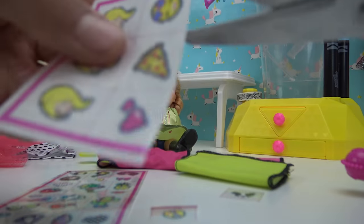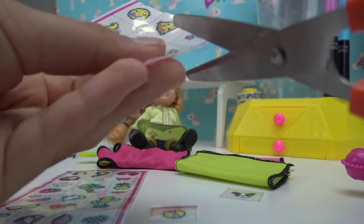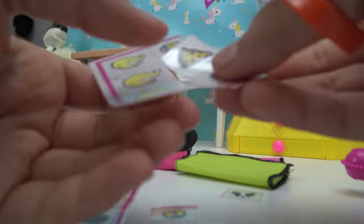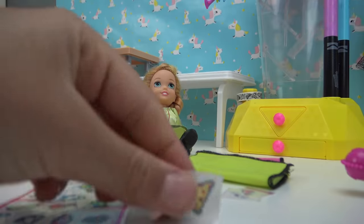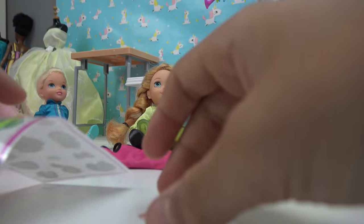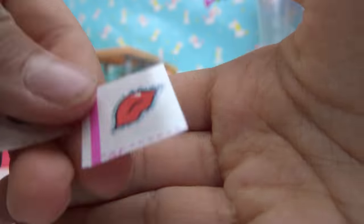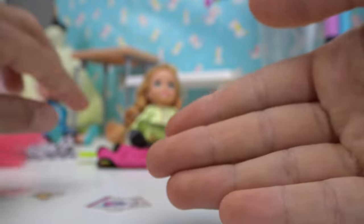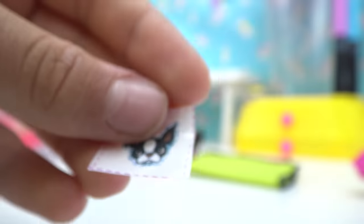Okay. And I also want this pizza because pizza's cute. And hearts. So much on one t-shirt. Oh, this is all supposed to go on the t-shirt? Uh-huh. Or you can take some for the skirt. Whoa, there's so many. Pizza cutie. I want these lips and this smiley face. I want two hearts. It's really cute.